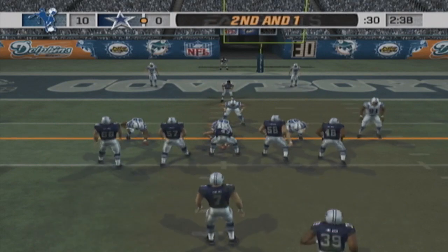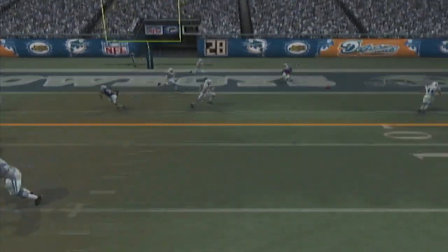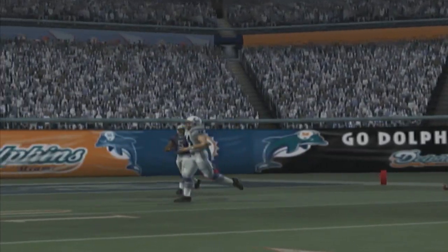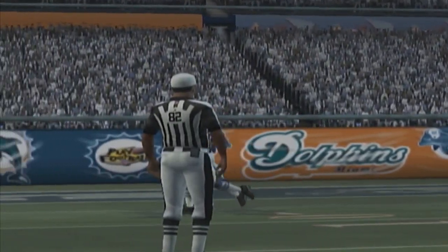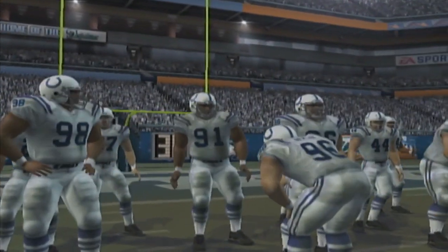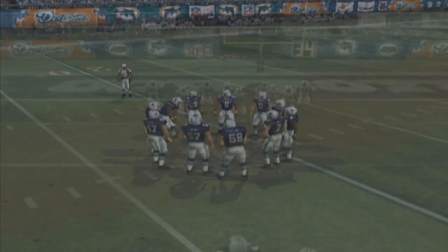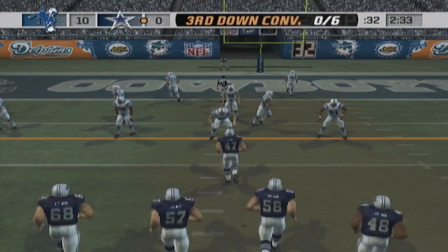You gotta have it. Number 7 back in the shotgun. Dropping back. Throws it. Knocked down at the line. Number 5 was the one they were trying to get the ball to. Number 44 had the coverage on the play. Third and 1, ball on the 9-yard line.